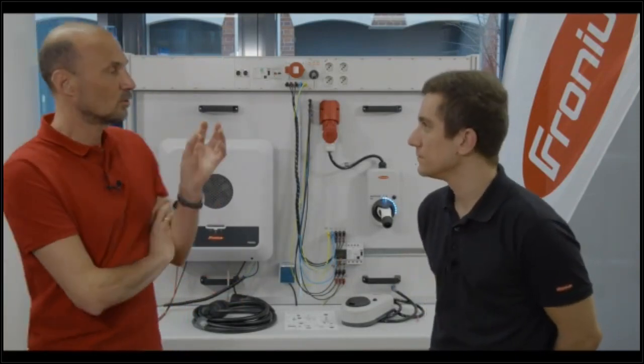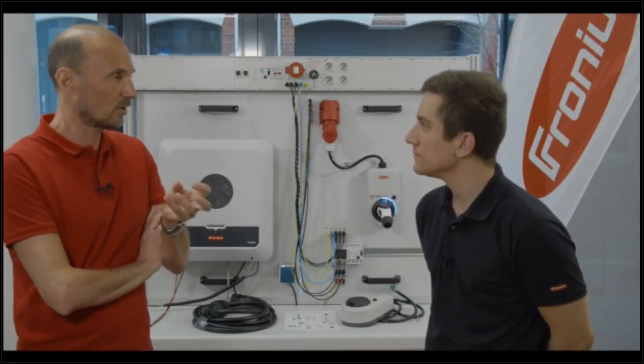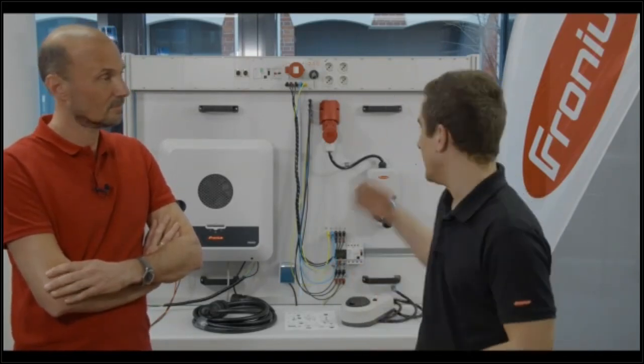One more question arrived. What happens with standard 230 volt sockets? When I charge my car on a standard Schuko socket, is there anything to take care of, or how can we limit the power? First of all, as we told in the webinar, we have the reed contact in the adapter set. Whenever you connect your Wattpilot 22 kW to a Schuko adapter, the charging power is automatically limited to 16 amps.